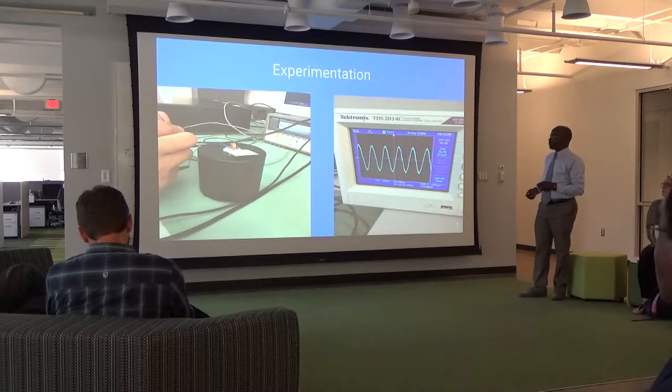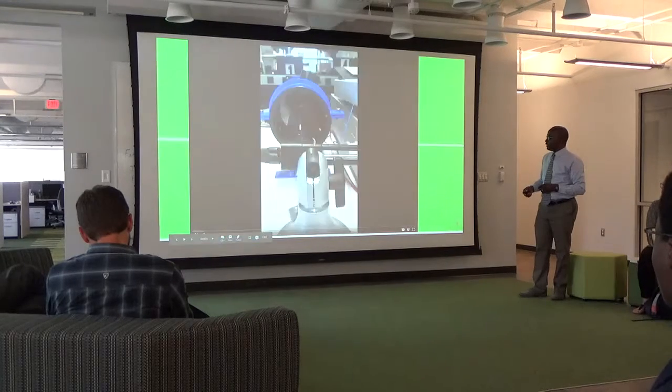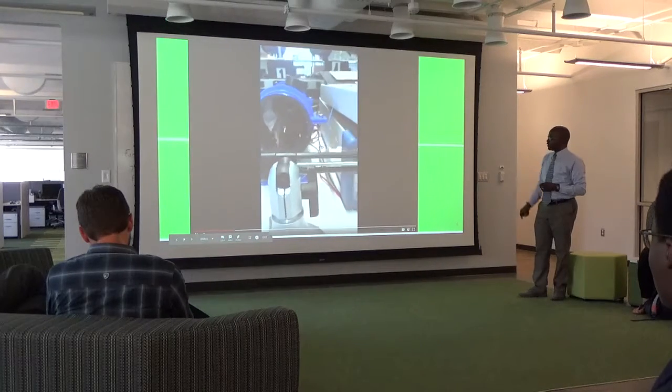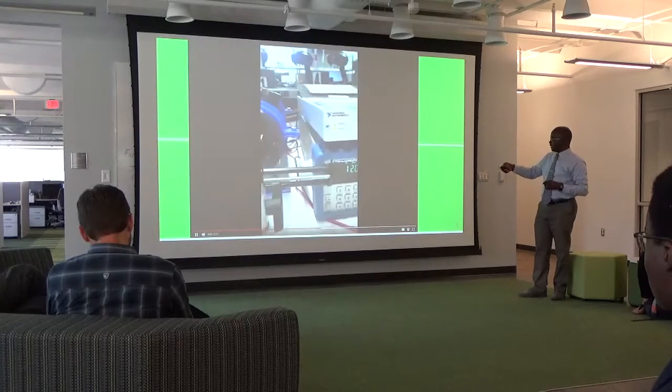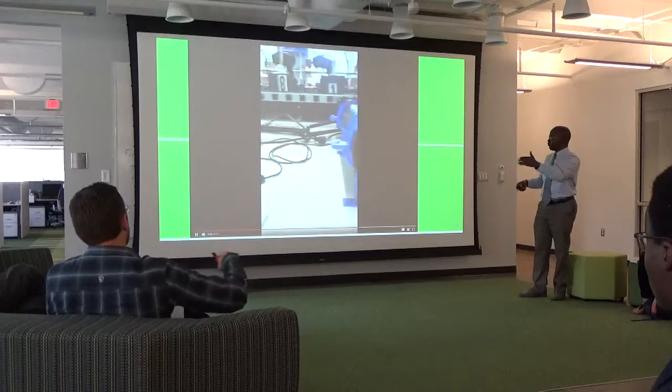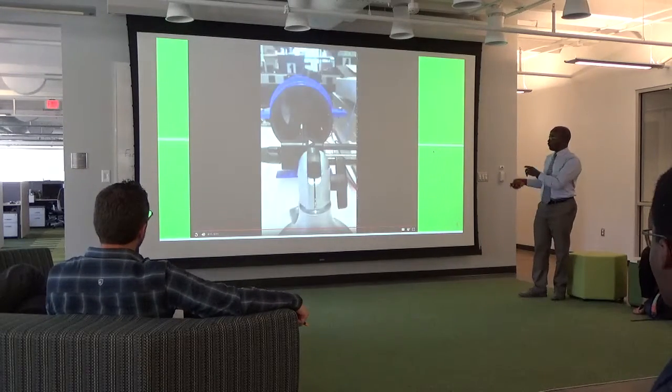So the next step in this was the experimentation. As you see, you have a tunnel. The blue thing you see there is a wind tunnel, pushing wind through, and you get the system to vibrate, and you get an output voltage that was collected by the electronic systems.